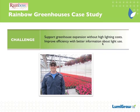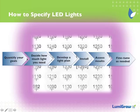And so that's when I started looking into the LED technology. Okay, that's great. Yeah, these are all really good reasons for choosing LEDs. Now, to ensure these benefits are achieved, it's really important to start with a good action plan. And Kevin, if you would, talk a little bit about how to go about specifying LEDs. Absolutely, George. As a first step, you'll want to quantify your goals. For example, if you're extending your growing season, how much revenue would that mean for you? We all know that greenhouse growers have sharp pencils. You'll want to make sure that the LED lighting pencils out for you.